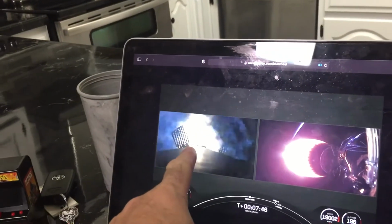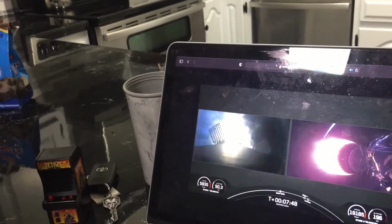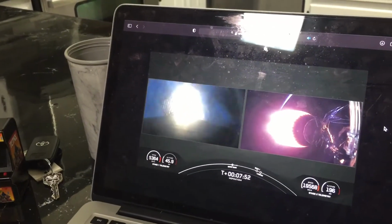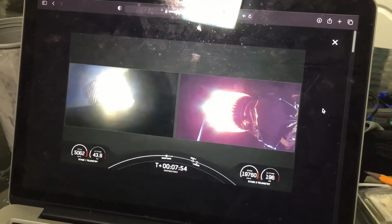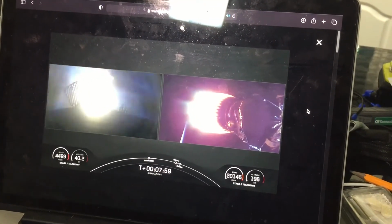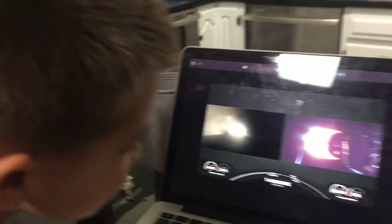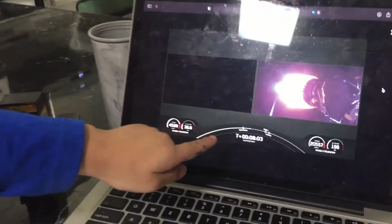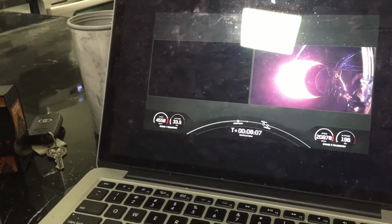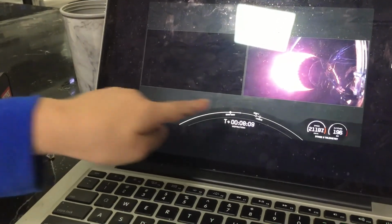This is the bottom rocket. It's landing back on Earth. Right there, look at that. The first of two burns on the first stage. Again, this first stage has already separated from the second stage, so the first stage is making its way back to Earth, trying to land, and the second stage, everything is going well. It is headed into orbit with the crew on board.